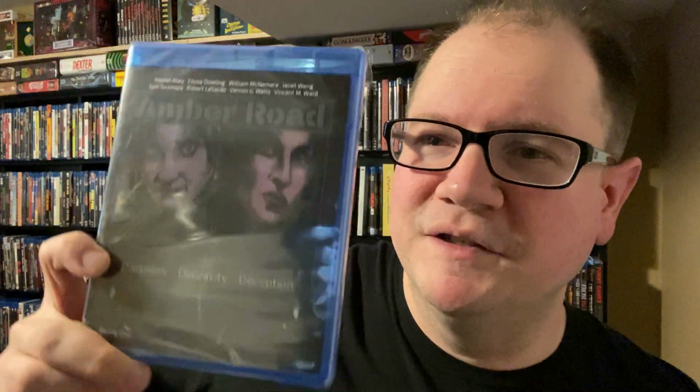There's a film called Amber Road. Stars Tom Sizemore, Vernon Wells, and Robert Lasardo. So those 3 names I recognize real quick, but everybody else I don't recognize. It says Darkness, Depravity, and Deception. Sorry, there's always a glare on these independent releases for some reason. I guess it's the plastic.